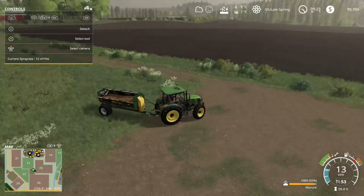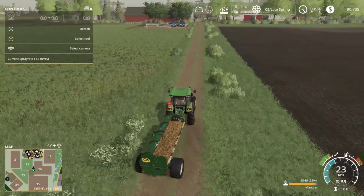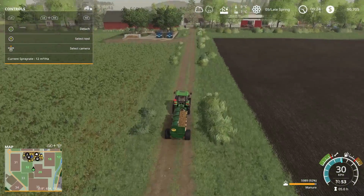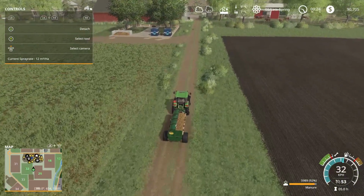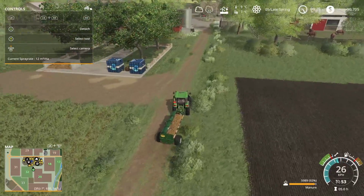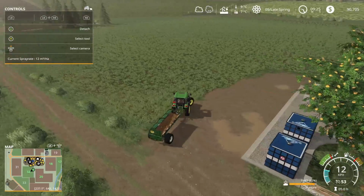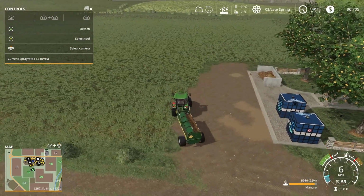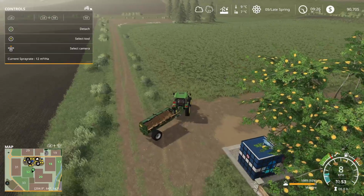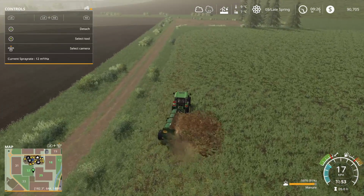Alright, it's going to be a little bit difficult to work out where we've been, isn't it? But that's okay. It's a learning curve, so let's see what we can do. It looks like it's spreading relatively evenly, which is a good thing, I think. So it certainly doesn't hold very much manure at all, but probably enough for us, I do believe.